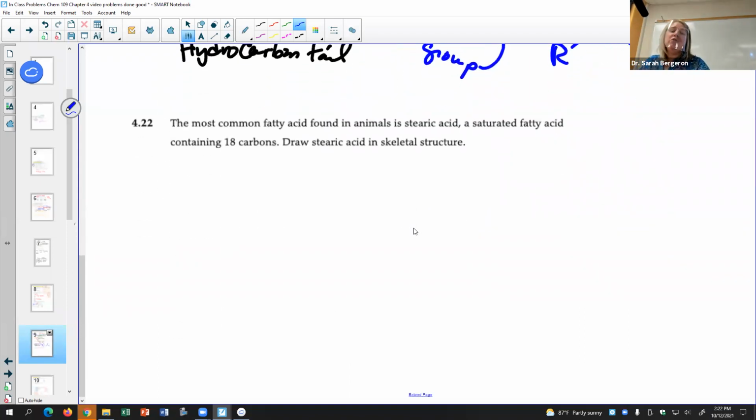Okay, so I want to draw a fatty acid found in animals called stearic acid. It is a saturated fatty acid. What does that mean? What does that tell me? All single bonds, so it's an alkane. So it's all carbon-carbon single bonds. Containing 18 carbons, draw stearic acid in skeletal structure. So I like to start with my carboxylic acid.